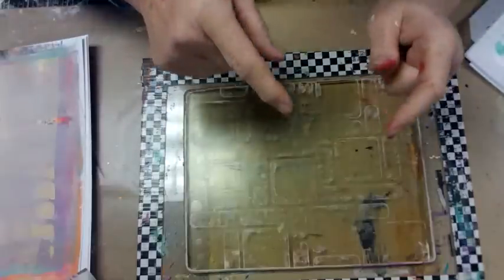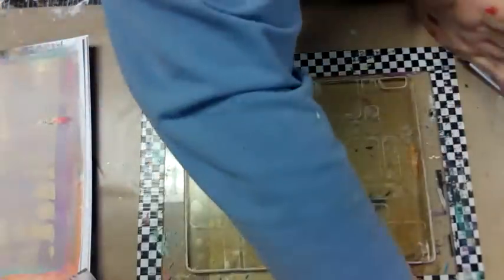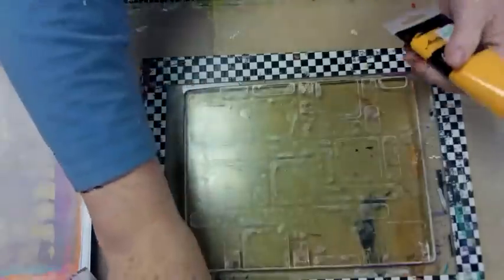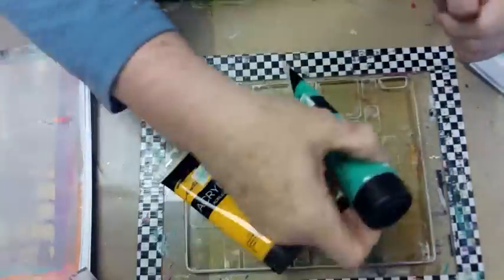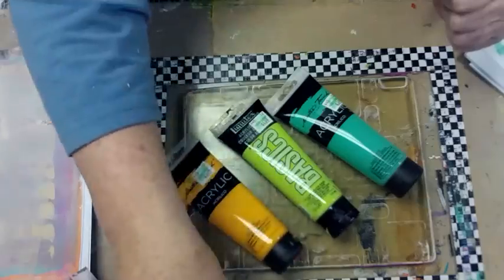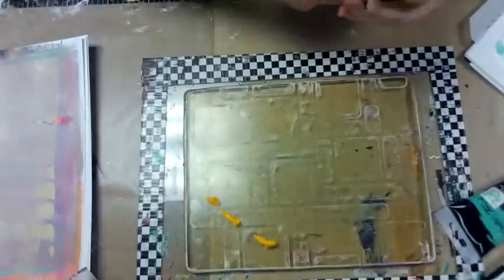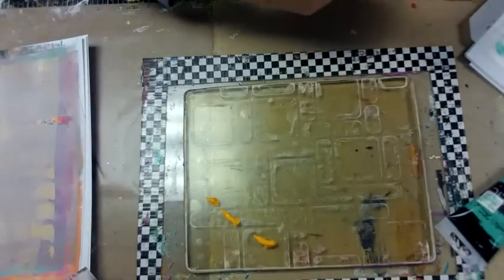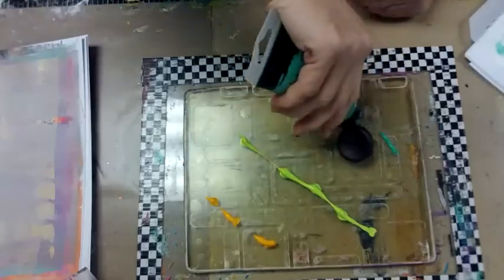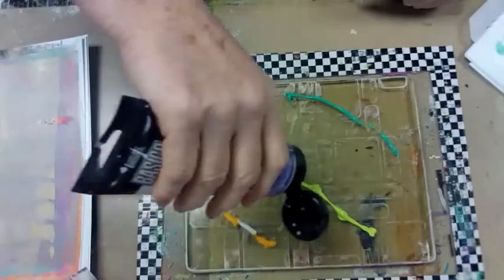What I'm going to do is a gradient kind of thing. I remember how I did that now. I used this, and I think this, and maybe this, but I added iridescent medium to make them shimmery. Let's see if I can pull this off. I want to put a little bit of yellow up there, a little bit of this green here, and a little bit of this down here, and I'll add a little iridescent medium here and there.